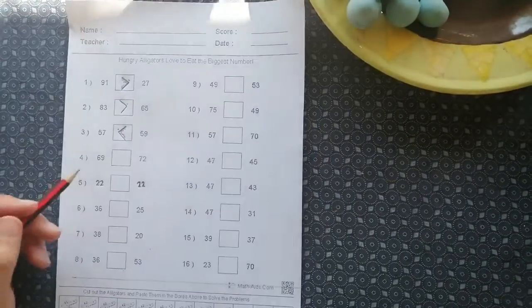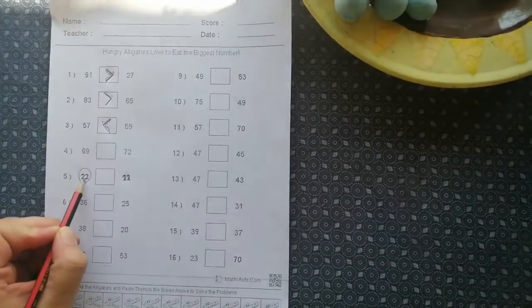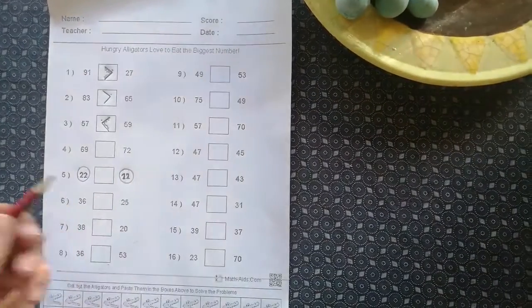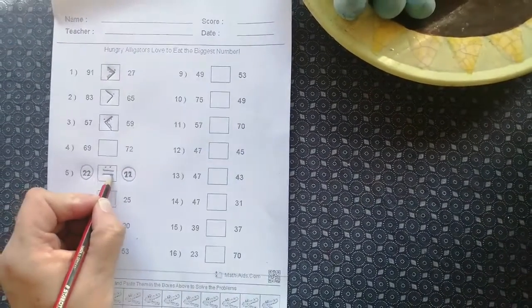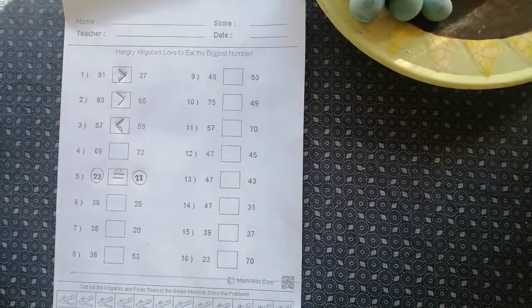Now, I quickly want to show you something. When there's a number, this number is 22, and this number is 22, he doesn't know which one to eat. So he licks his lips in the middle and he goes, that's going to be delicious. Just like an equal sign.